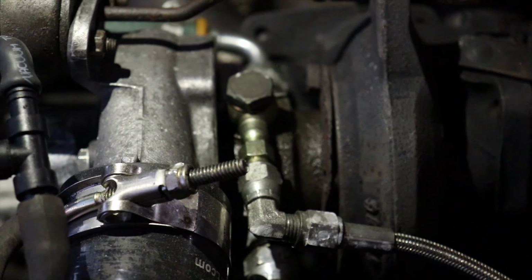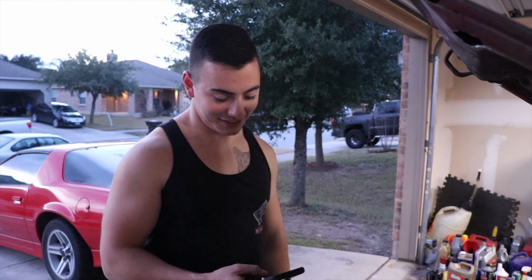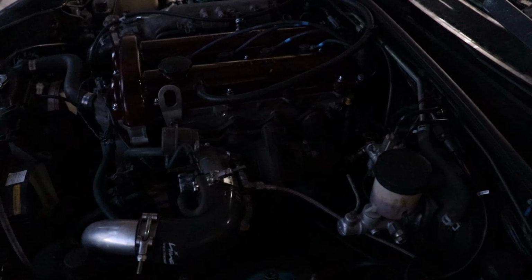I need some crush washers, which I have. And it's also dripping out the side here where the bolt's missing. But I'm not gonna worry about that right now. That's expensive. One day at a time. It's all good. It's all good.